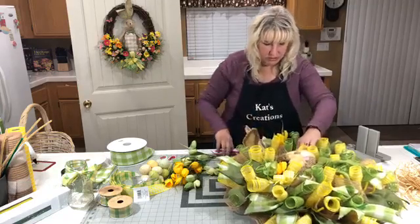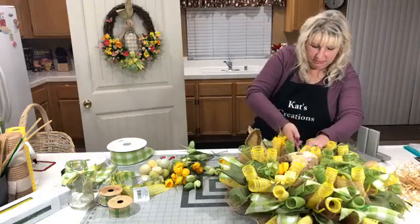So once I get it in there, then I just cut the stems off.